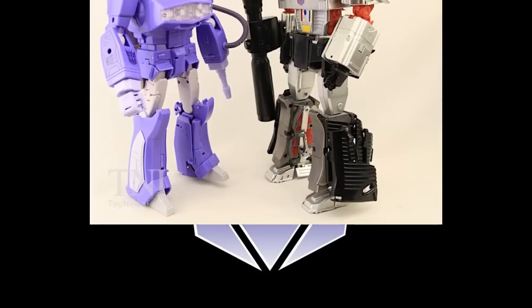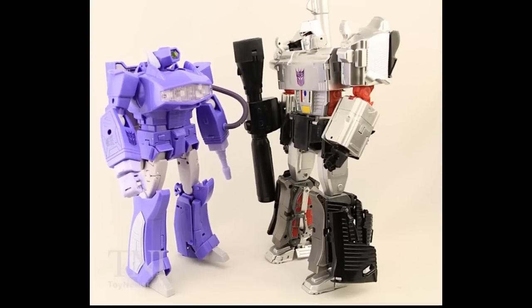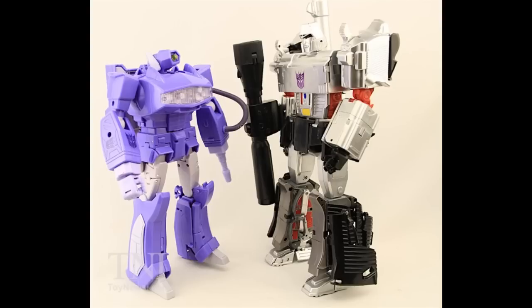I think their Shockwave is too short. In my mind, Shockwave is eye to eye with Megatron, not shorter, and maybe even a little taller. So the Takara one's too short, but looks fantastic, like almost perfect aesthetically. But then you've got the Fans Toys one that is the right height, and you've got the Cloud9, which is really close to what I think the right height is. So those two beat the height, but Takara still wins the sculpt.